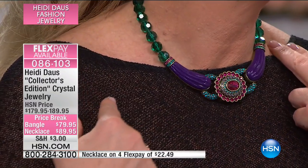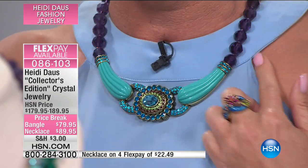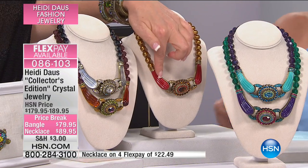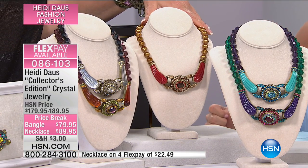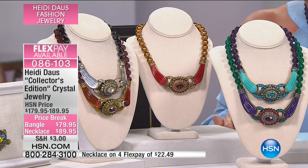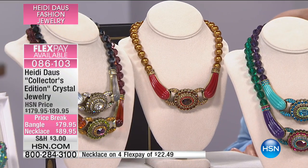Then we have aqua, which is gorgeous. I went ahead and put on the aqua. Is that not beautiful? Then we have smoky topaz. Look at that. This is beautiful. I'm so crazy for girls that wear animal print. This is just too gorgeous, a beautiful animal print. And then lastly, the fuchsia. Actually, I'm wearing the fuchsia. You have the fuchsia.